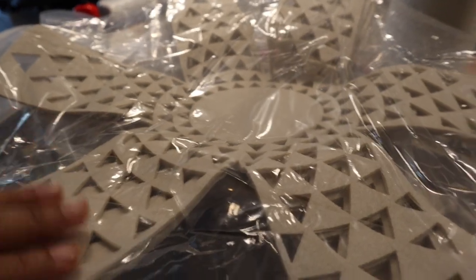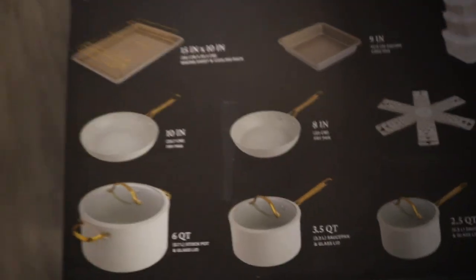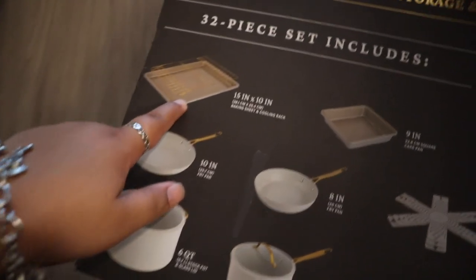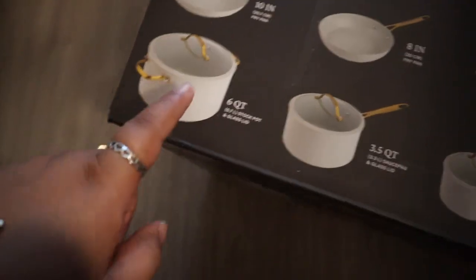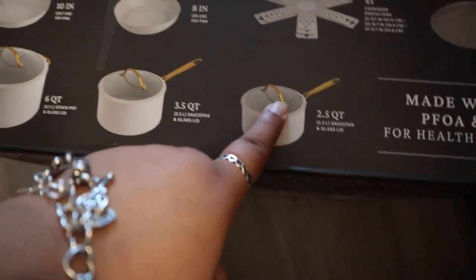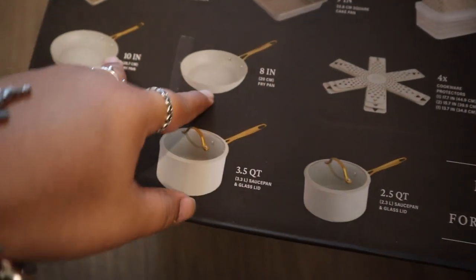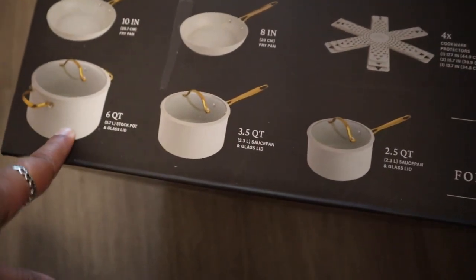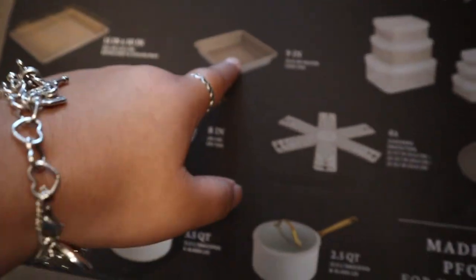Also came with these, which are just like pot separators to put into the pot so they don't scrape each other, I believe. Just to show y'all what all comes in it, it has this pan with this cooling rack, and it has the big pot, the smaller saucepan, and then the little saucepan. These all have lids, and then it has this fry pan, the smaller fry pan. They don't have lids, but I think these lids are supposed to fit on them like that, if that makes sense. And then these are the protectors, this cake pan, the containers, the little utensils, and then this pizza pan.